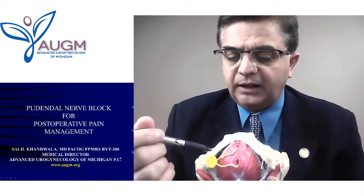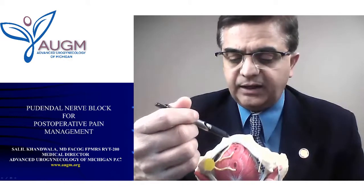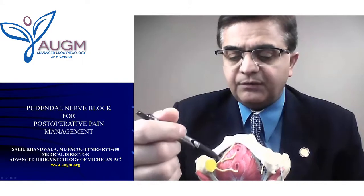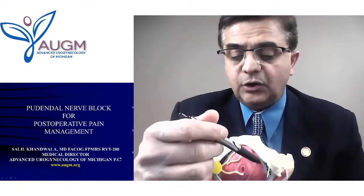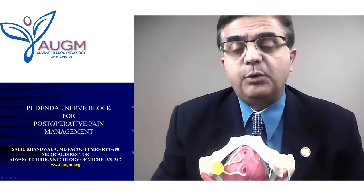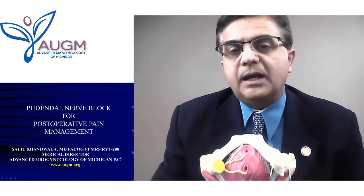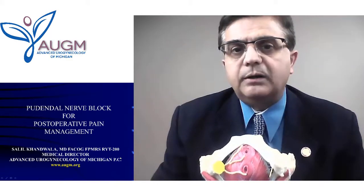So the pudendal nerve essentially supplies this entire pelvic area at the opening, and that is why if we can numb this nerve, we should be able to numb the nerve sensations to the opening, and therefore help with postoperative pain management. I'm now going to show you a brief example of how this is done in a model.